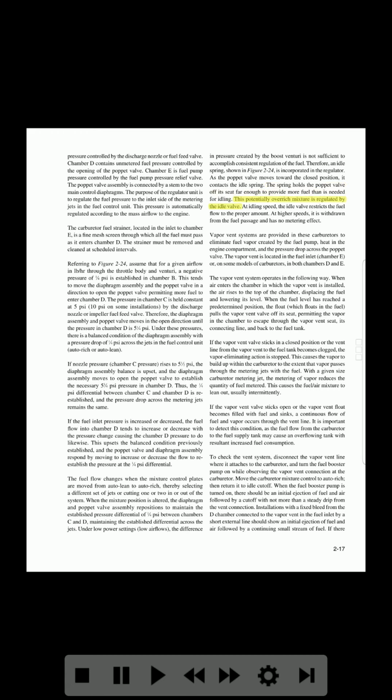This potentially over-rich mixture is regulated by the idle valve. At idling speed, the idle valve restricts the fuel flow to the proper amount. At higher speeds, it is withdrawn from the fuel passage and has no metering effect. Vapor vent systems are provided in these carburetors to eliminate fuel vapor created by the fuel pump, heat in the engine compartment, and the pressure drop across the pipette valve.